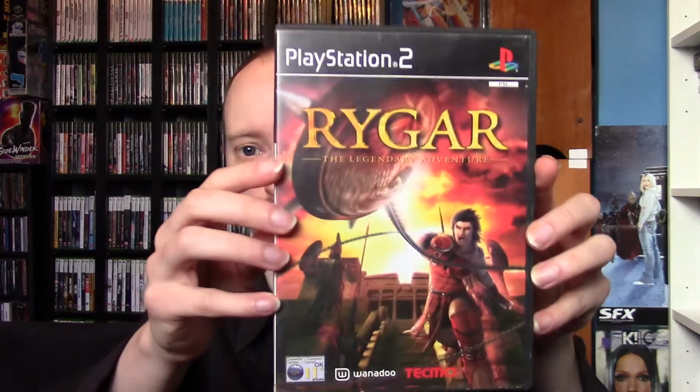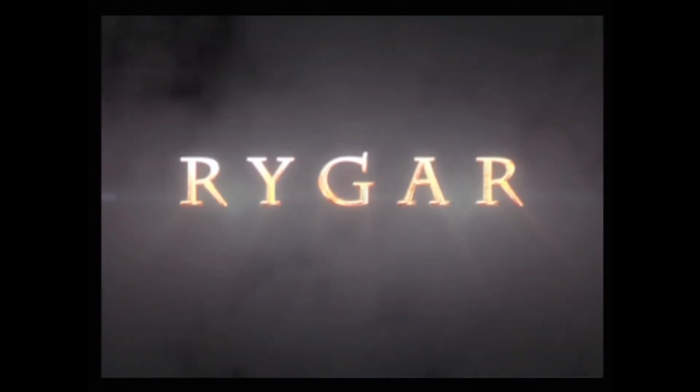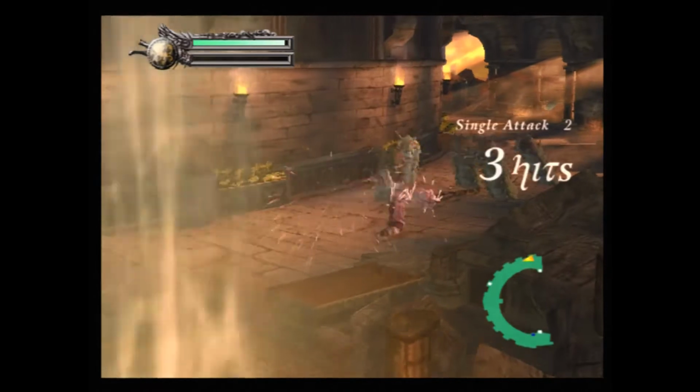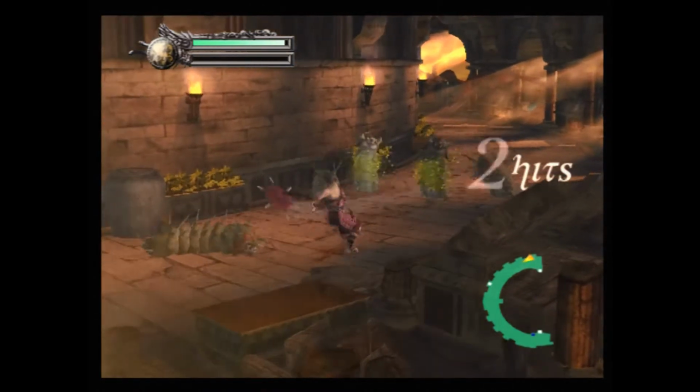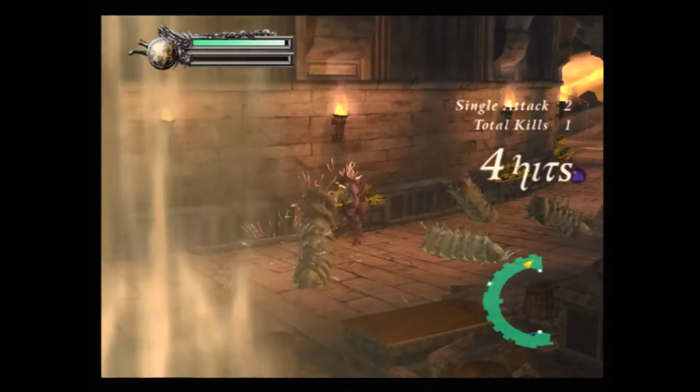Next up we have Rygar, the Legendary Adventure on the PlayStation 2. Another pickup from Big E's Games and DVDs. This is an action-adventure game. Rygar takes you through vast ancient worlds of fantasy and legend where gods and evil collide.